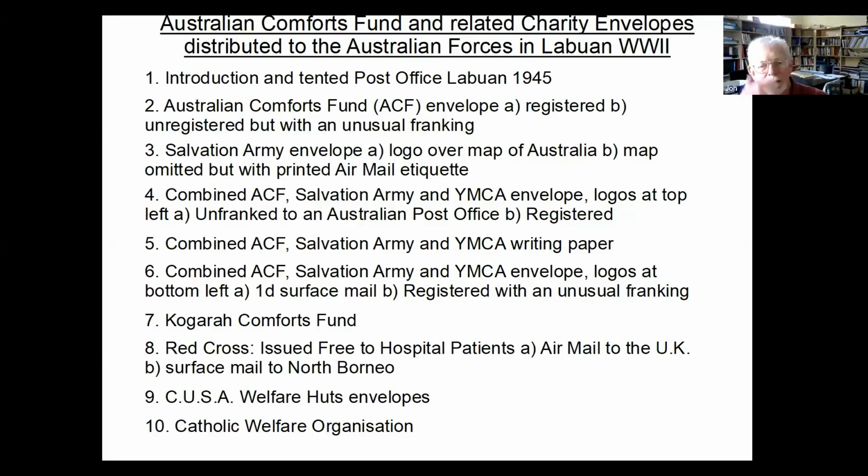I'm sure you can read as well as I can. The Australian forces were supplied with home comforts, no tipping please, in the back row.